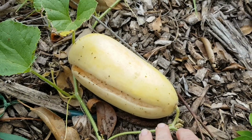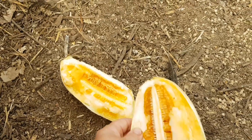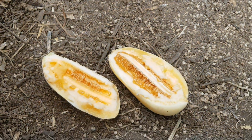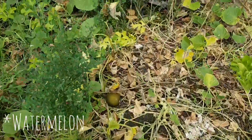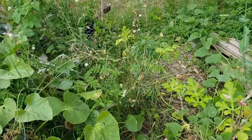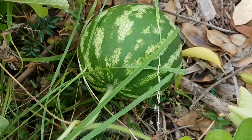So that's a bit disappointing, but I can give it to the chickens. There, the chickens can have them. Got a rock melon in here. I'm so nervous walking through here with the snakes, but it's over in this area and I'm going to grab it now. It is. What a beauty.